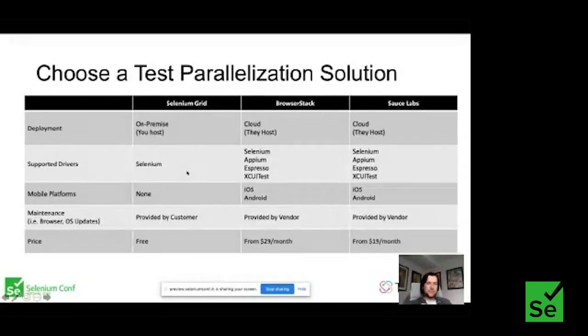But regardless of what your needs are, we definitely recommend where possible to run parallel tests in a device or browser farm like one of these.